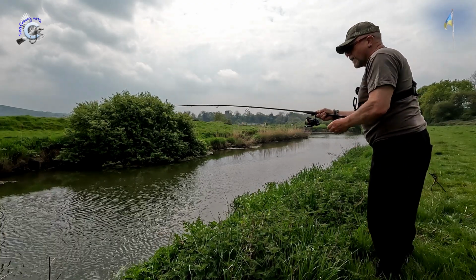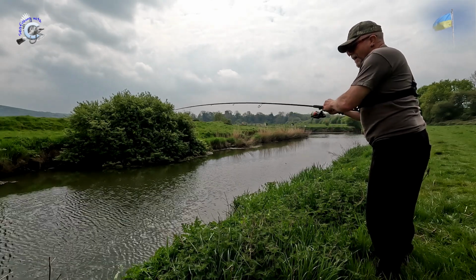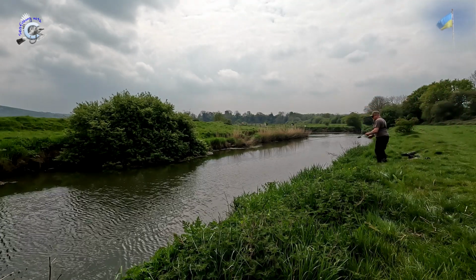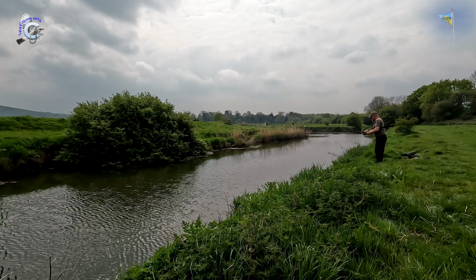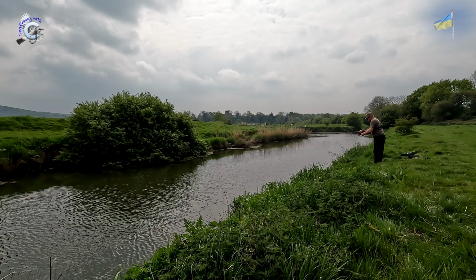Now I'm not fishing for pike, because you're not allowed to fish for pike this time of year. I'm fishing for sea trout, honestly. I am. But literally the lure hit the water and there was a fish on here. It's holding deep. I mean, pike aren't the only fish that would, oh no, it's a little jack.